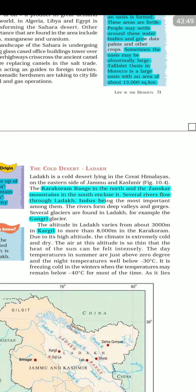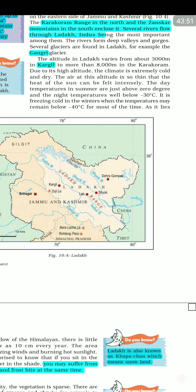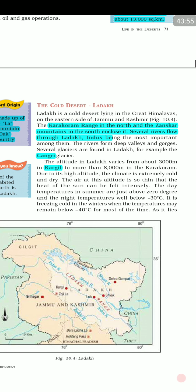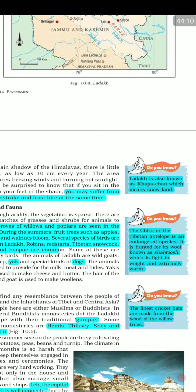So it's really unbearable. That's why in this region, in Kargil, most of the deaths of the army personnel are not because of the bullets exchanged. Most of the deaths are climate related, right? Ladakh is also known as Khapachan, which means snow land. Khapachan, right?